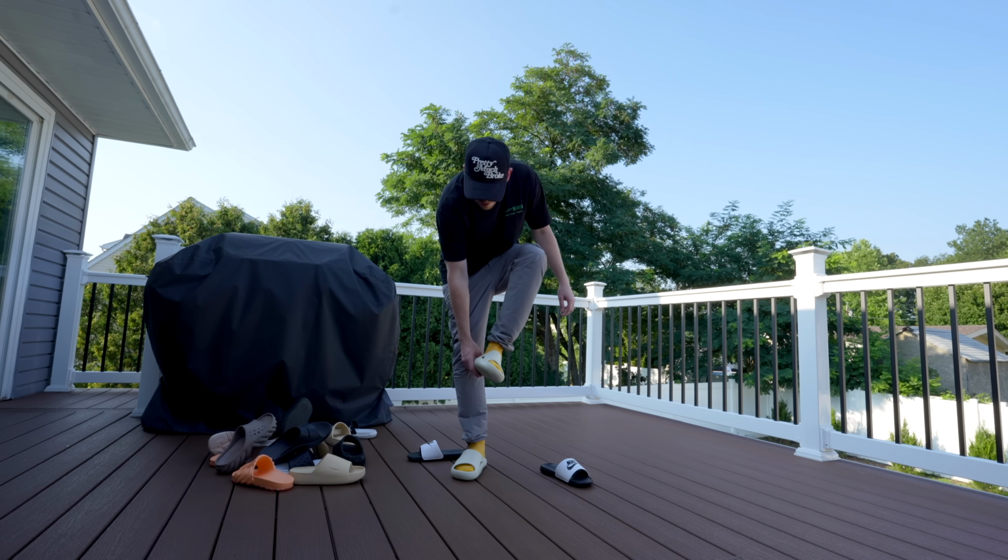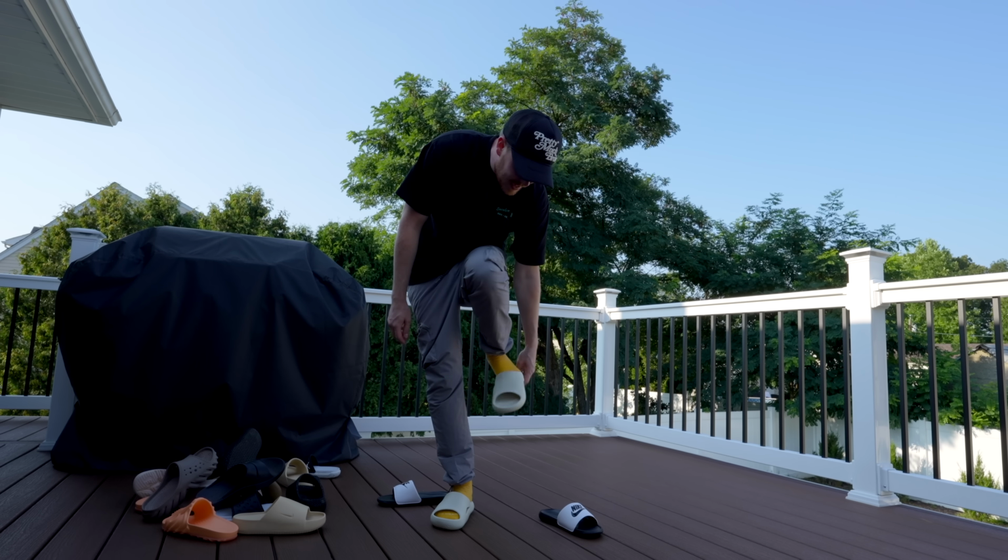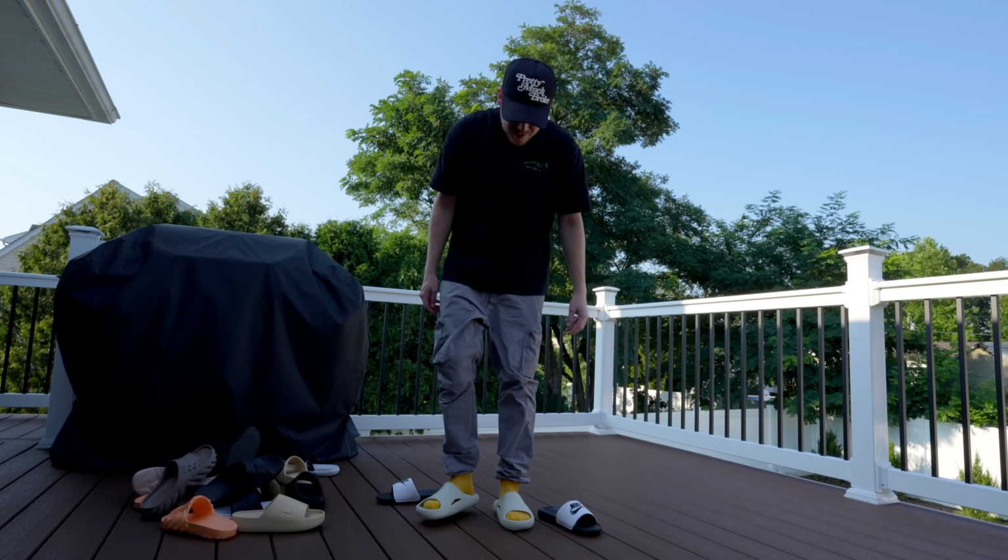I think I grabbed a size 8 though. Let me see. Yeah, size 8. So with these, you want to go a half size or a full size down, because I'm a size 9. Size 8 fits. I'd even say size 8's a little big.